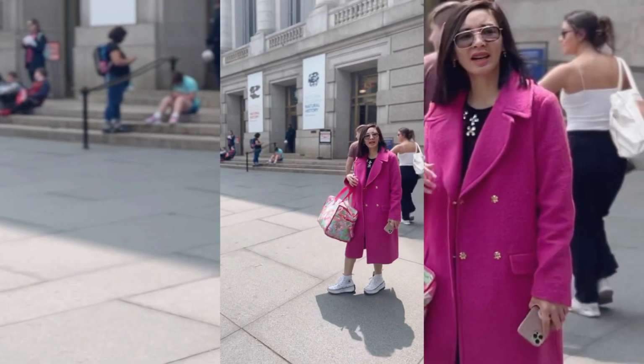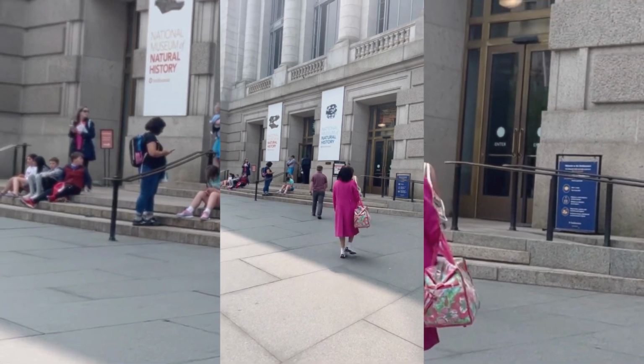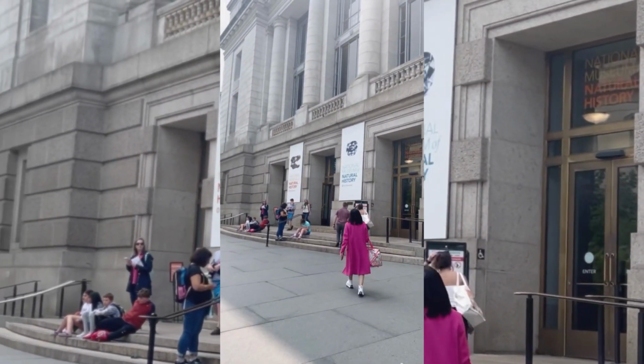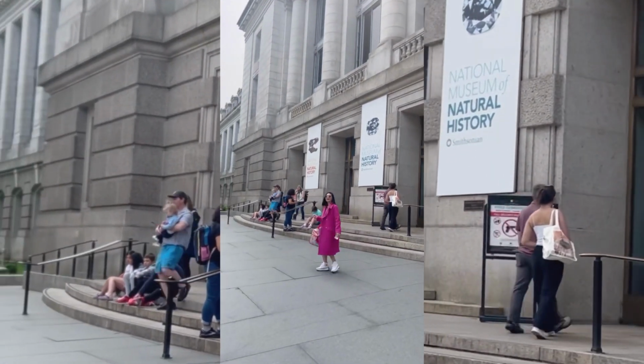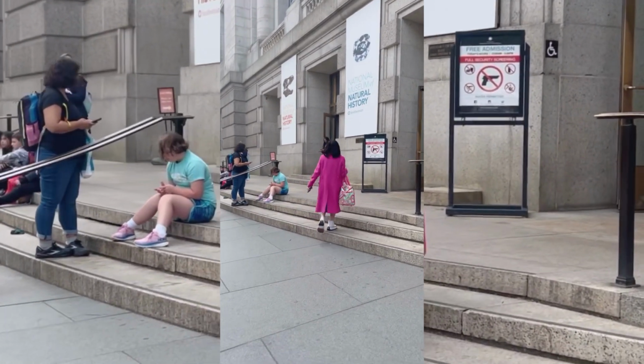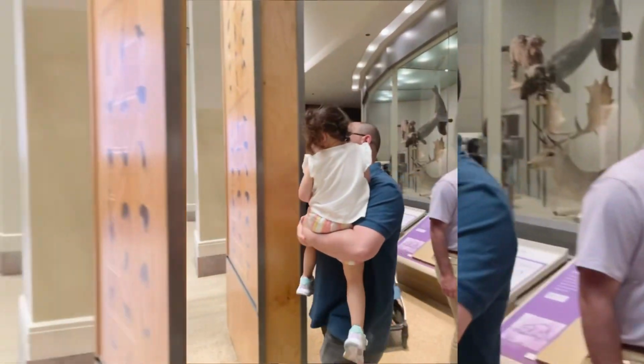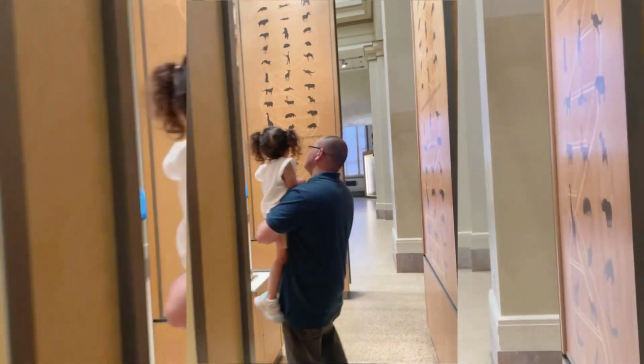It's our second day. We're going to the museum, one of the biggest museums in Washington, D.C. So let's go. Ta-da! Ganito yung sa loob ng Smithsonian Museum, guys. So marami kayong makikita dito.